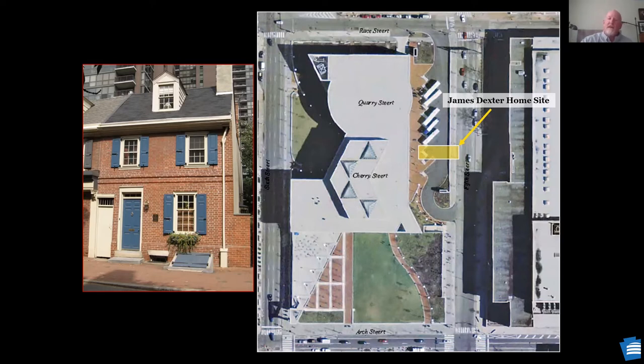And initially when his home site was looked at, it was pretty clear that the construction that was going to occur here was relatively minor and would not impact any potential archaeological deposits that were associated with his home. And so in accordance with Park Service policy, the initial plan of action here was that Dexter's home site would not be excavated, but would be preserved in place.